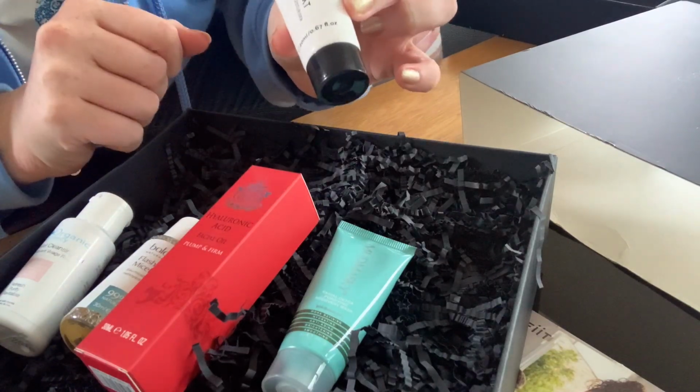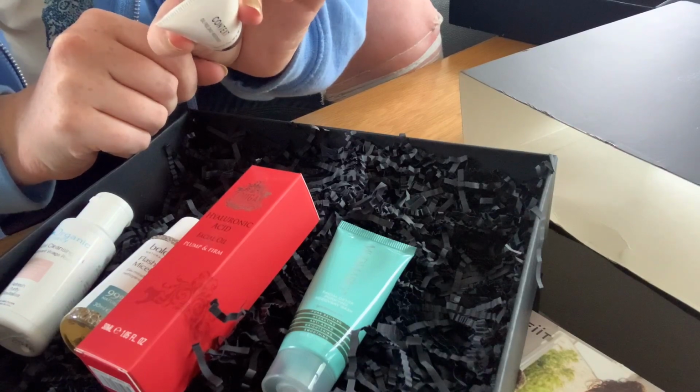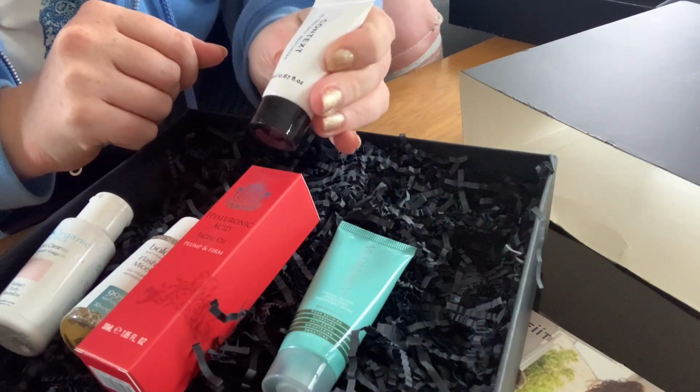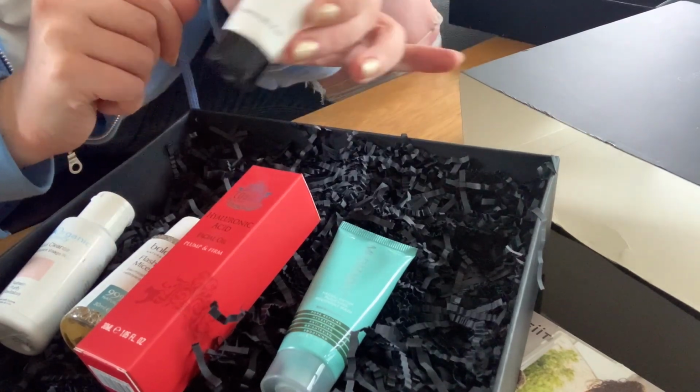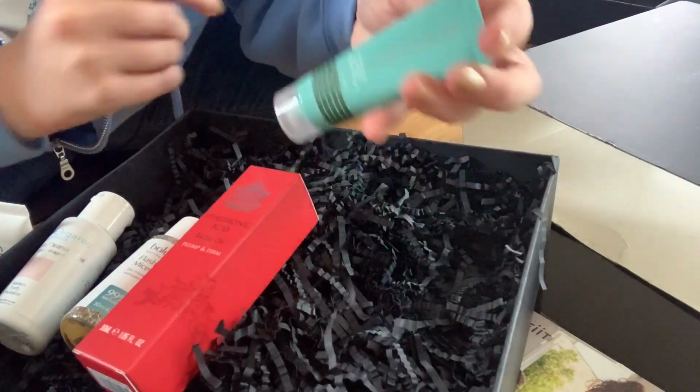So it's an oil-free daily moisturiser. Good, I guess, if you have a particularly oily complexion. And it's in size 20 ml. So those would be good miniatures to take if you were going on a flight. Not that anyone's doing that anytime soon.